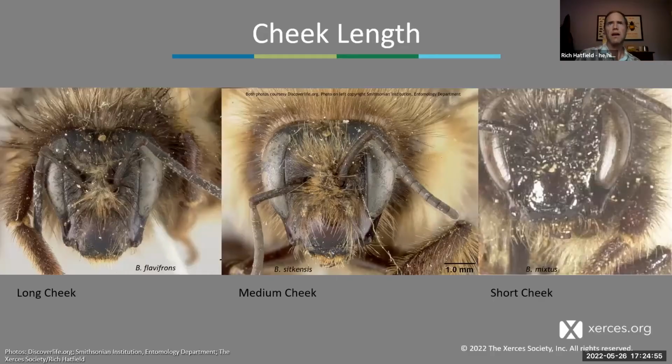And then just to give you another picture of what malar space looks like, these are 3 species in the Pyrobombus, all that have different length cheeks. On the left here, we have Bombus flavifrons, which has a very long cheek. We have Bombus kensis in the middle, which has sort of a medium long cheek. And then we have Bombus mixtus on the far right here, which has sort of a medium short cheek.